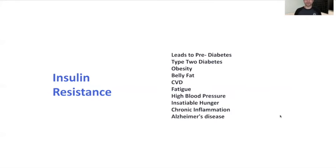So the root of type 2 diabetes is really insulin resistance. The root causes of insulin resistance include biological causes, because of our own composition, psychological causes, and environmental causes that go even beyond insulin resistance, but that's another topic for another day. Right now, we know that insulin resistance leads to prediabetes, and you can be insulin resistant for about 14 years before you become prediabetic. Then type 2 diabetes is the next step.